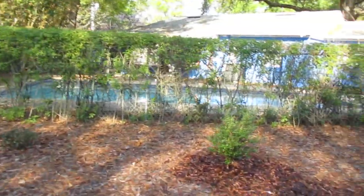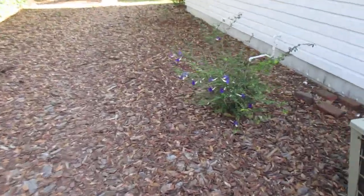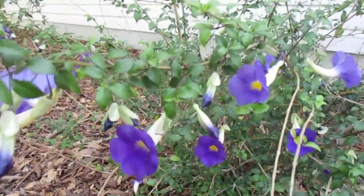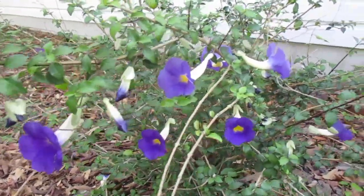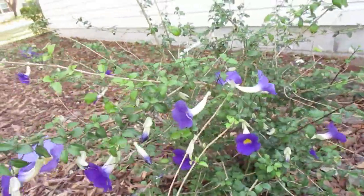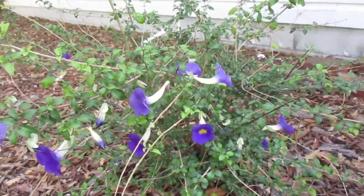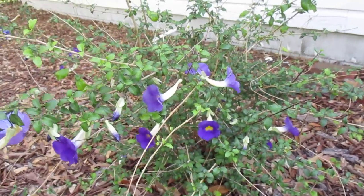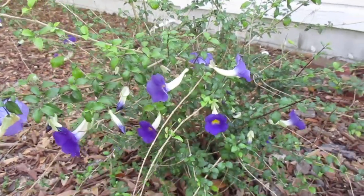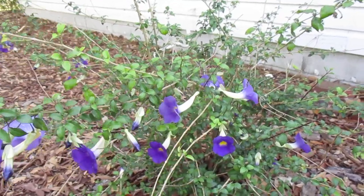It's over on the side of my house. All these pretty purple and cream blooms with yellow centers. This plant probably can get 8 feet tall if you let it. I'm probably going to keep it around 5-6 feet, just kind of let it grow naturally. I'm not going to shear it real tightly or anything. It takes pruning well, but it grows in a natural form very nicely too.